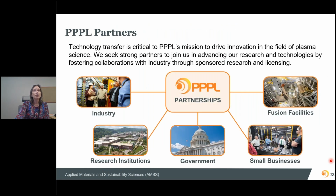Just to close, I want to point out that PPPL has partnerships involving technology transfer, and those partnerships go from industry to other fusion facilities for the fusion work that we do, other research institutions, government, and small businesses.